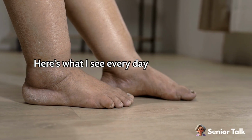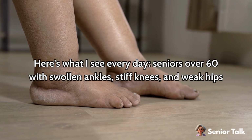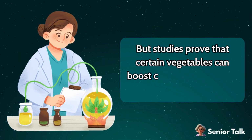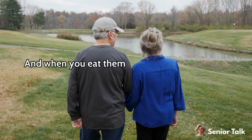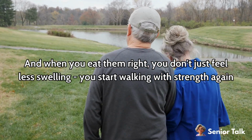Here's what I see every day. Seniors over 60 with swollen ankles, stiff knees, and weak hips, all signs of collapsing collagen. But studies prove that certain vegetables can boost collagen production by nearly 90%, rebuilding your joints from the inside out. And when you eat them right, you don't just feel less swelling. You start walking with strength again.